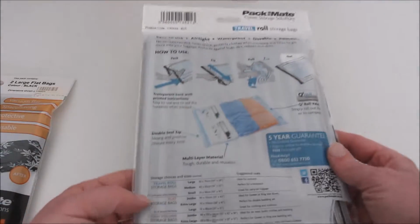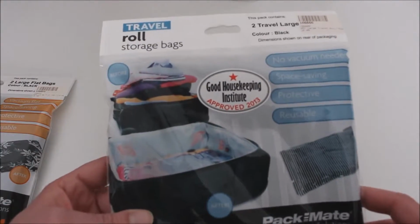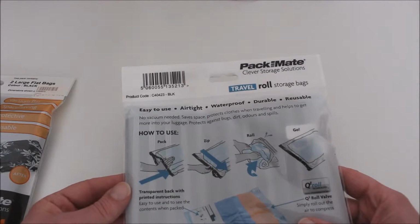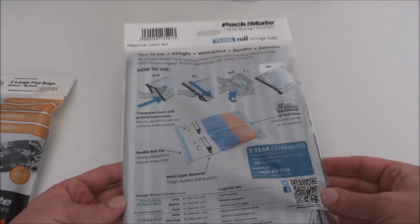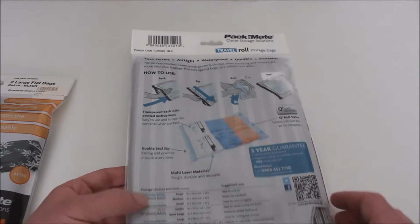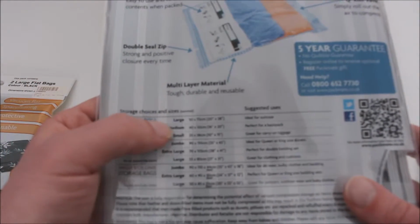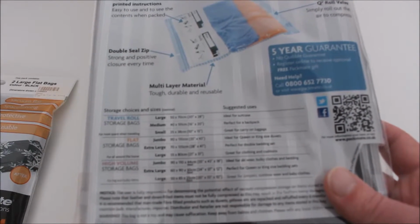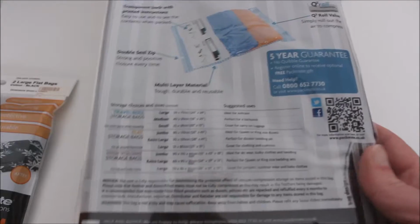This is the travel roll, so let's just see. Dimensions shown on rear of pack. Somewhere. 5-year guarantee again. So, this is the travel roll version. I can see the various different dimensions. There's large, medium, and small. I've got absolutely no idea which version this is because it doesn't seem to actually say anywhere.